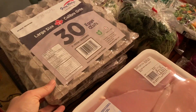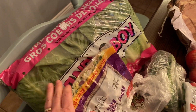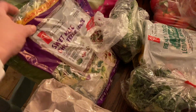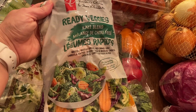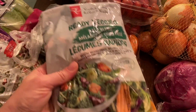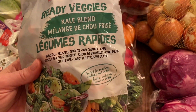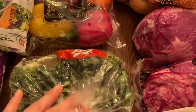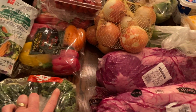We got 2 flats of eggs, some lettuce, the kale kit, salad kit, zucchini. Then I picked this up because I want to make stir fry and I just needed a bit more veggies. The other veggies that I picked up had a good mix of broccoli, Brussels sprouts, red cabbage, and kale. Some peppers, some bok choy for stir fry and for my ramen soup that I will be making.